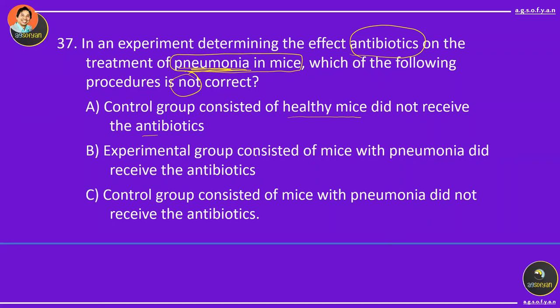Okay, the experimental group consisted of mice with pneumonia, that correct? Remember, we're testing the pneumonia, and they did not receive the antibiotics. So the experimental group did receive the antibiotic. That statement is correct. Control group consisted of mice with pneumonia. Yes, these mice also have pneumonia, but this control group did not receive the antibiotic. That's correct. So the procedure that is not correct is A.